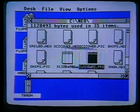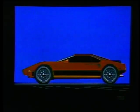And you're pulling that up now? Yes. Jim? Yes. This is a collection of some of the images that was created with Neo. Neo is a very powerful drawing package that really takes advantage of the machine, lets you play with the colors and create very nice images.